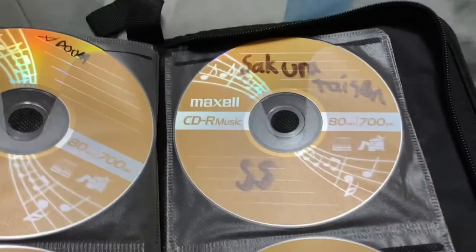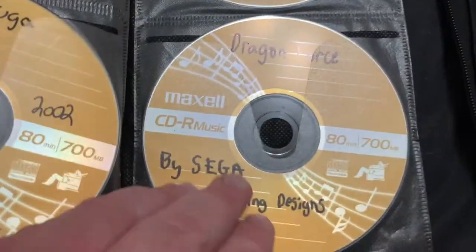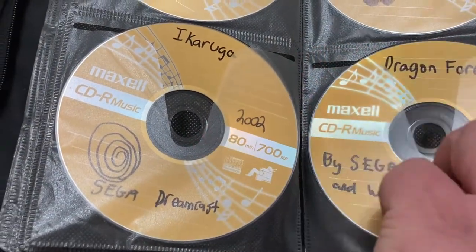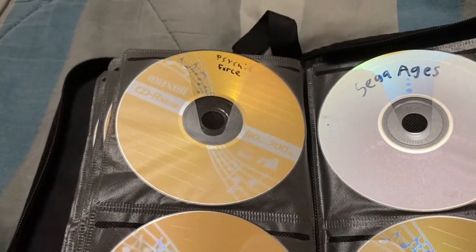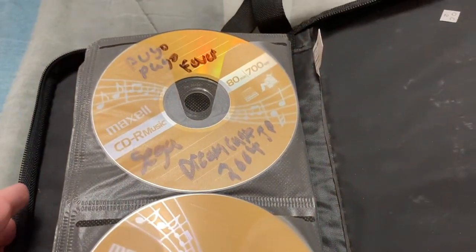There's Hexen. Doom, Sakura Taisen, aka Sakura Wars. Dragon Force. And yes, here's a poorly written Dreamcast logo. Psychic Force by Taito, Sega Ages on the Saturn, Cotton 2 on the Saturn, and Puyo Puyo Fever on the Dreamcast. Well, maybe I shouldn't mention all the names, but I just did anyway. Not all of them, mind you. Or just some of them.